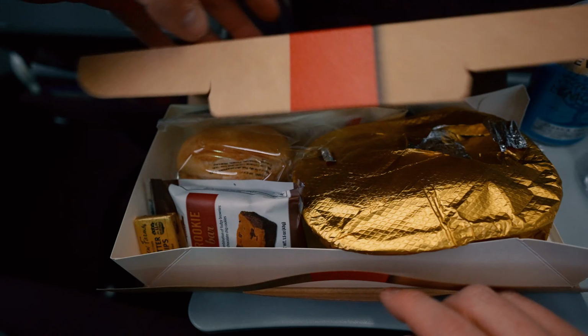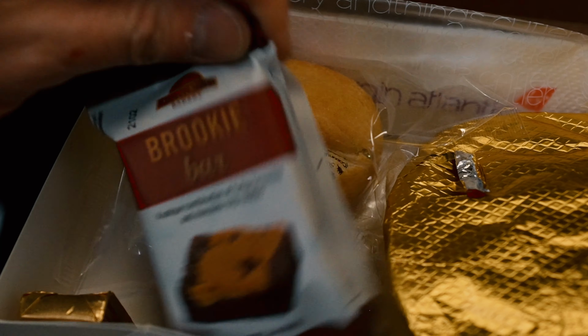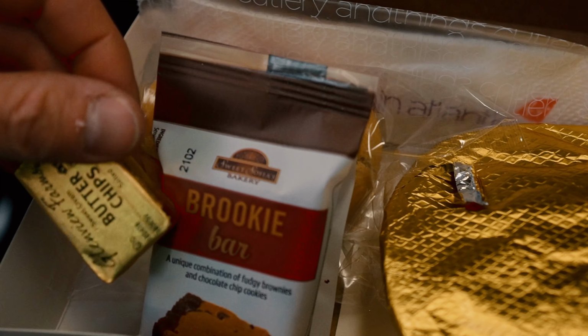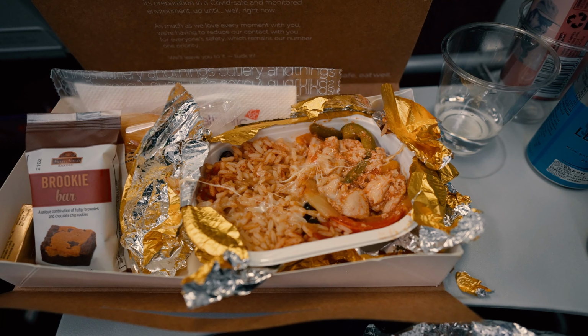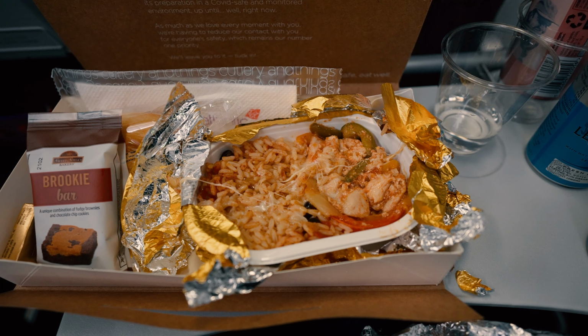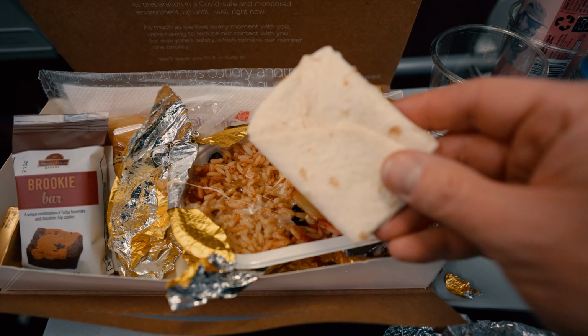After a brief delay due to the usual start of meal service turbulence, we've got a meal. So we had two choices, chicken fajita or a vegetarian cottage pie. So I went with the chicken fajita, and let's check out what we got. All right, so we've got here a bread roll, a little dessert item, butter for the bread. Okay, so clearly I did a terrible job unpacking that, but it actually looks really good and I'm pretty excited. We got real chicken fajitas.